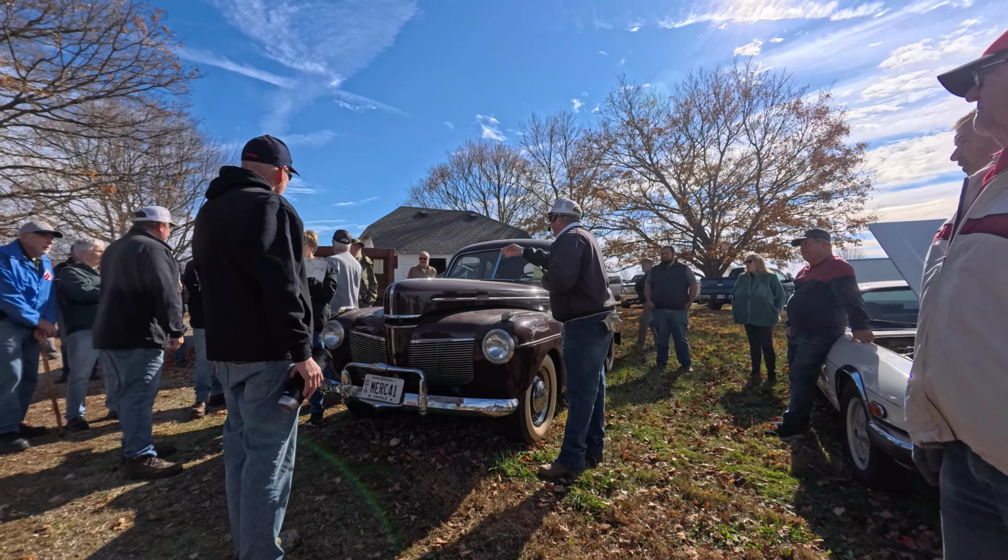Now the battery's dead. I'll tell you what. Hey, Brad, in the back seat of my truck is a battery pack. Might work. I think it starts up. Yeah, I'll try it. We'll go right on to the next car where they get this running. We're going to run it here.